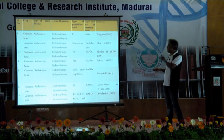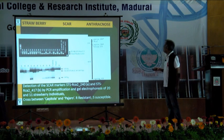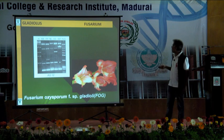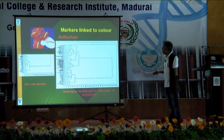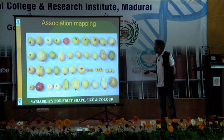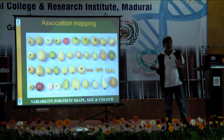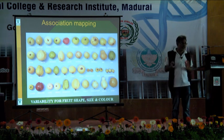Anthracnose, again you see so many genes are available. Again beans, anthracnose, it is available. Strawberry, anthracnose, gladiolus, fusarium. These are all the genes which are available. Lady's finger, male sterility, then anthurium for colors, habit, everything, genes are available. So the era of molecular markers has already begun, and the products are already coming out.